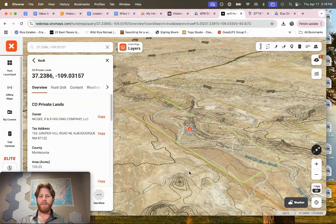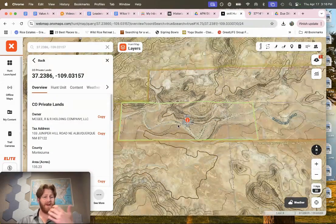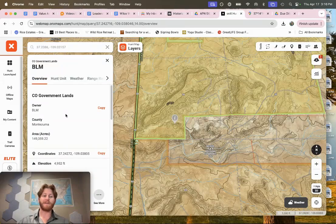And so I want to talk about, we've got the creek running through it. I think that's a huge value-added opportunity. To the north of this property is BLM land. This is public land. You can hike on it, you can walk on it, you can drive on it, things like that. It's actually more like 150,000 acres. I had mentioned a couple thousand, but it's 150,000 acres of BLM land.